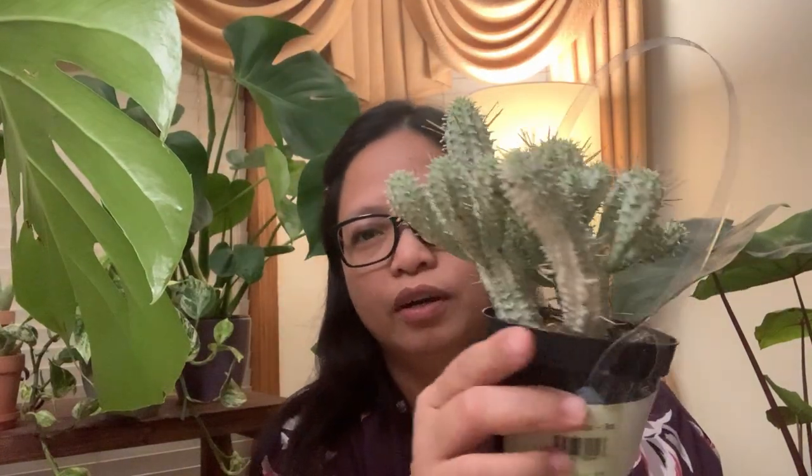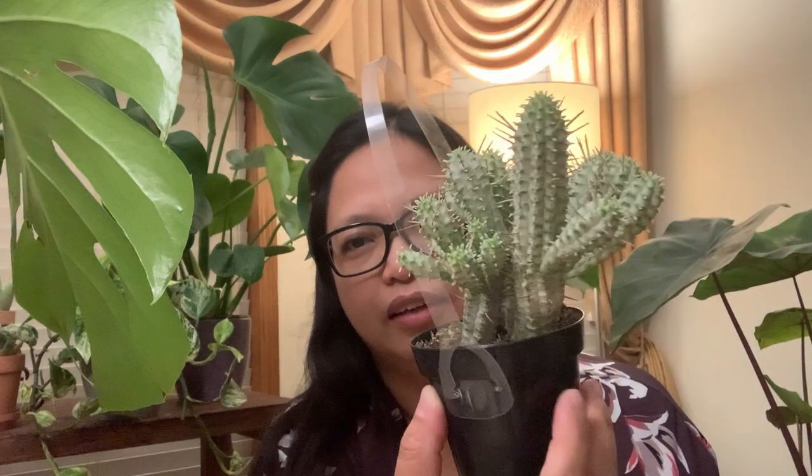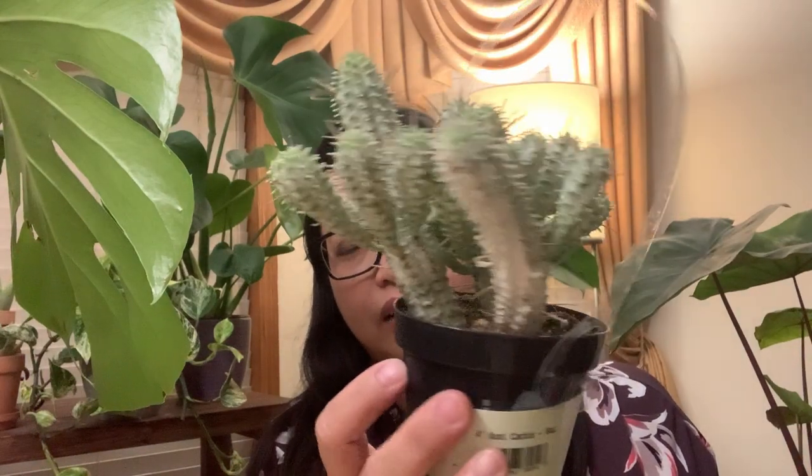For $6.99, it is really a great deal. I will show you next time when I have to repot this one, and also when I have to propagate these babies.